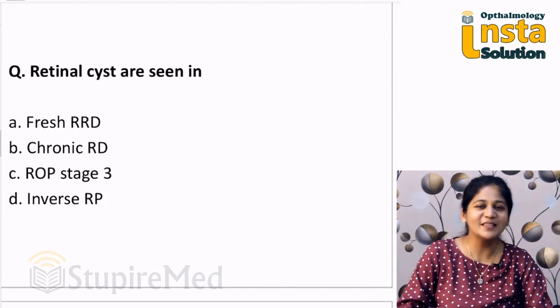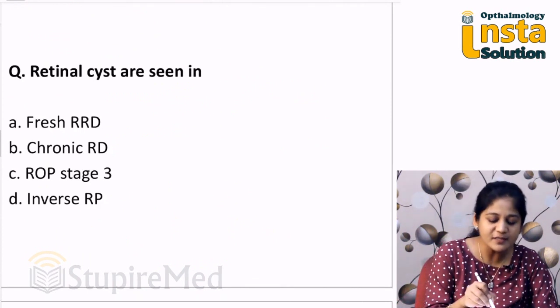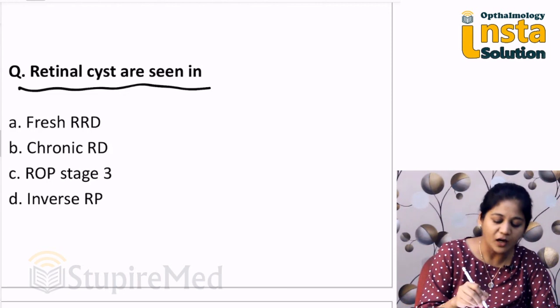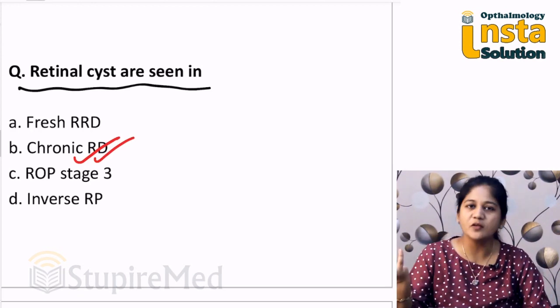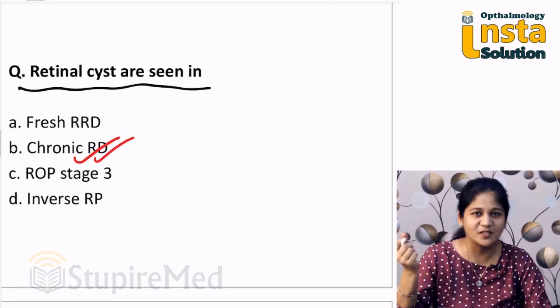So, hello dear students, welcome to Insta Solution question number 10. Retinal cysts are seen in. So, classically, retinal cysts are seen in a chronic rhegmatogenous retinal detachment. So, this is the answer. So, friends, if you know the fact, you can answer this very easily. But if you don't know, it will be a tough question for you.